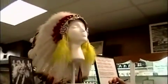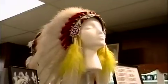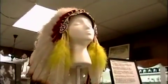Here we have an Indian headdress. This was used by the high school baton twirlers back in the 60s and 70s. And here's actually a picture of Denise Barta from 1974 and 78 with one of those headdresses on. And we've got a short little history about it here. You can come in and read.